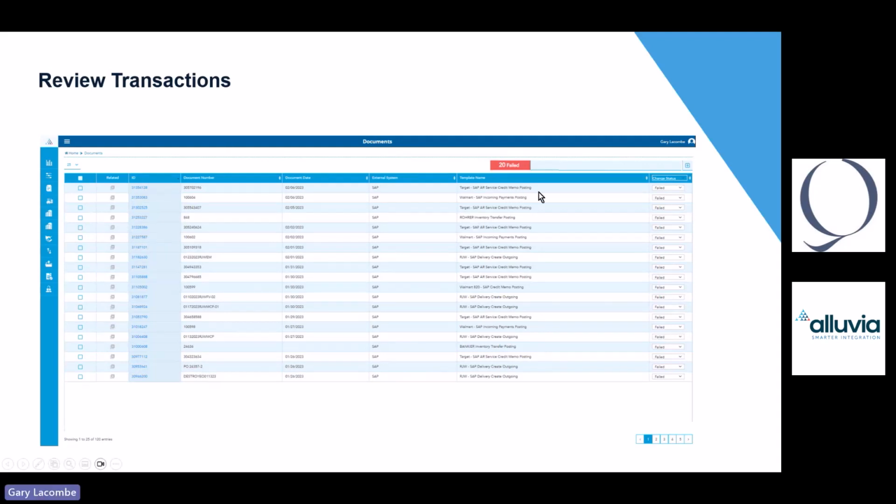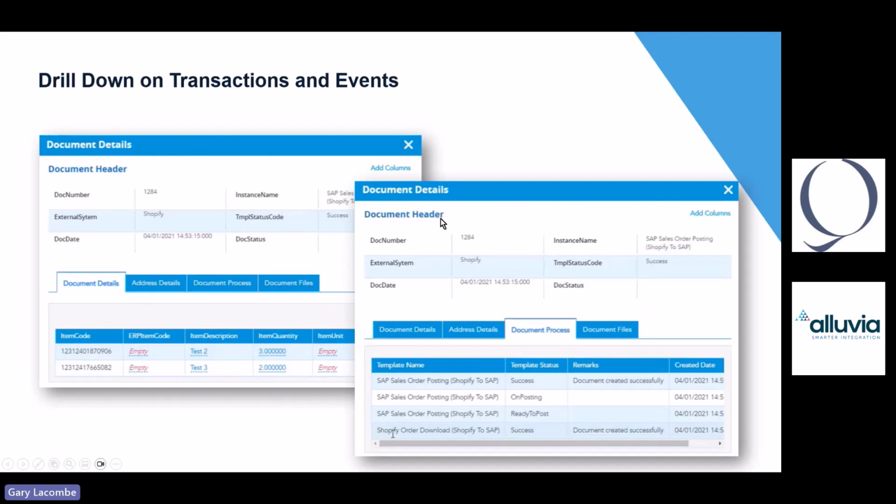So you'd go in and you can see all of the failed transactions, and you can click on these failed transactions and actually see why the document failed through the history. And then once you understand why it's failed, you can go ahead usually and just go into whichever system is causing the problem, fix the problem right there, and then go ahead and tell the system to repost that transaction.